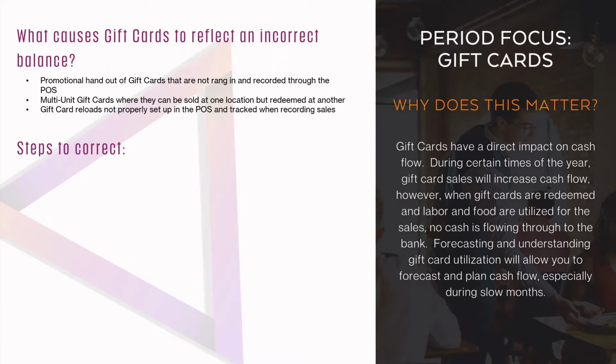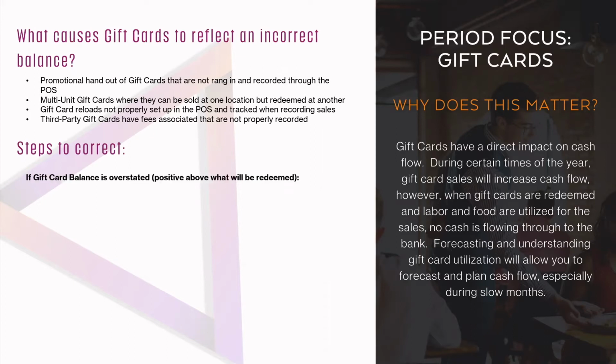Some POS systems allow you to reload gift cards. If your POS allows this, please verify that all activity is captured on your daily sales summary reporting and properly tracked when recording sales. Lastly, if you use a third-party service that charges fees to sell your gift cards, you will need to break out the fees in order to properly track the liability versus the advertising expense, which are the fees. If gift cards are overstated or hold a positive balance above what will be redeemed, you should always default to the POS and review what was rang in versus what is reflected on the trial balance.